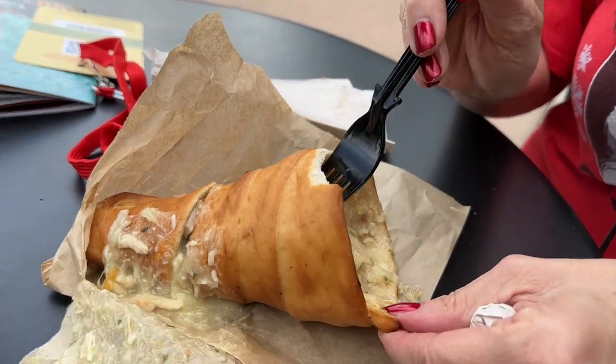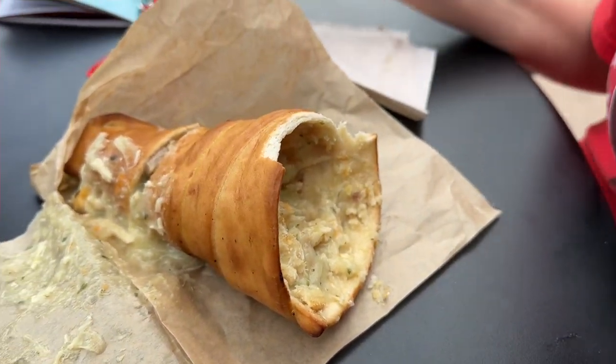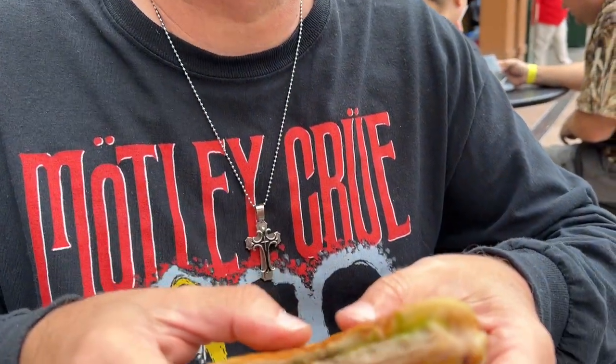So I like the filling inside that pot pie. Plenty of chicken, gravy, and the carrots. I'm not sure which one I'd like better. Both are very good. Well, I'm going to try this, see how good it is, even though it has Brussels sprouts on it.